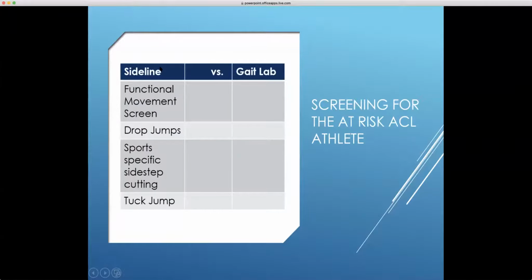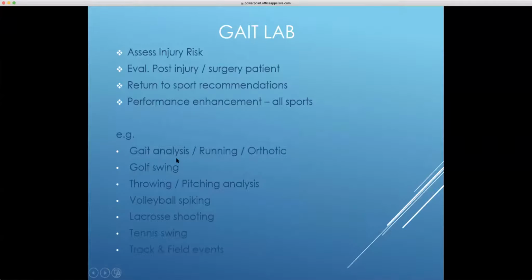So for sideline evaluation testing or in the clinic, you're really looking for functional movement screens, doing modifications of drop jumps, sports-specific type activities, tuck jumps. And then I'm going to just quickly go through the more sophisticated way of evaluating these types of motion abnormalities and forces, and that's in the gait lab.